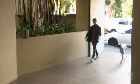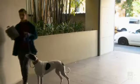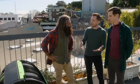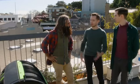So we joined the share waste thing after seeing it on Gardening Australia. Oh, that's fantastic. That's one of my favourite projects. Yeah, it's really a win-win because they want to get rid of their scraps in an energy-efficient way, and we want the scraps to use in our garden. So it works for them, it works for us.